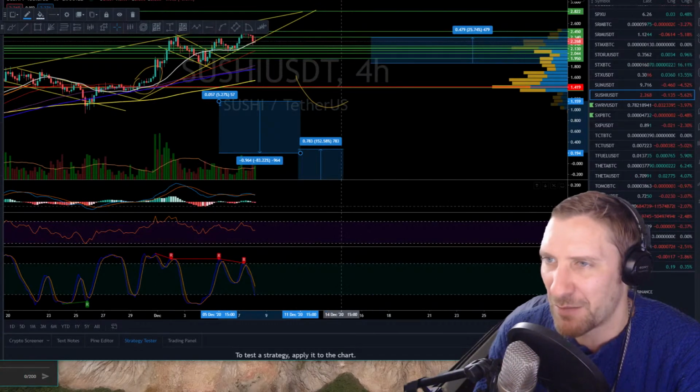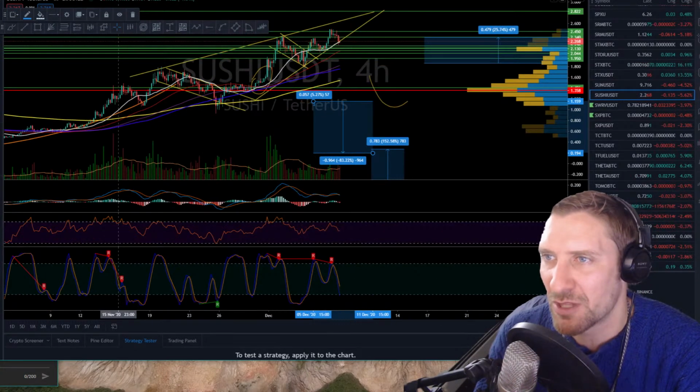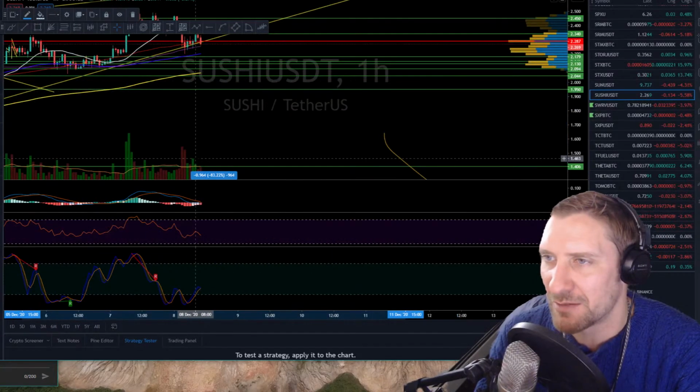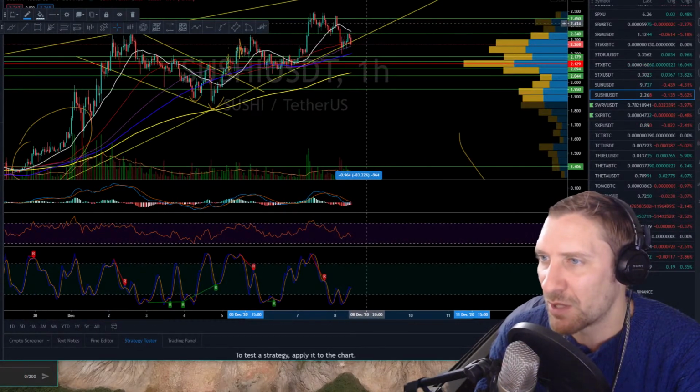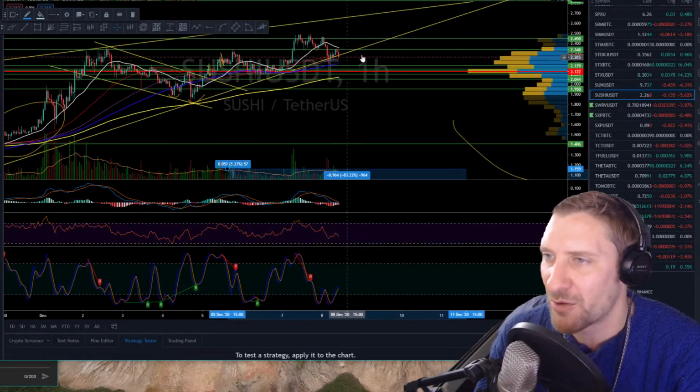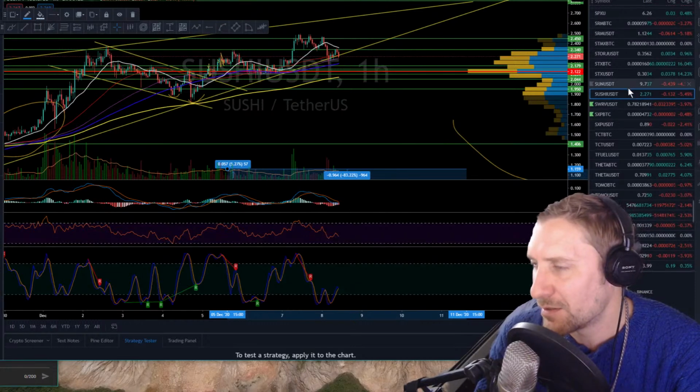Stokes do want to push down. MACD's turning down on us. 4 hours looking like it wants to do that with Sushi. We'll see, though, if it can hold this trend line. 1 hour says, nah, I want to hold the trend line. So maybe it can hold the trend line. So you got to watch Sushi. This is the same scenario, man. A lot of things have to hold their trends.